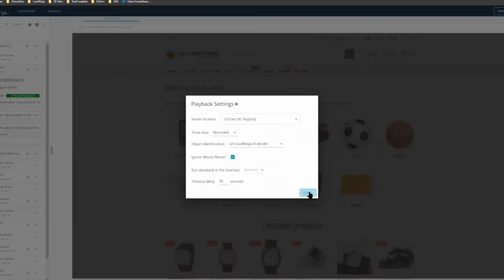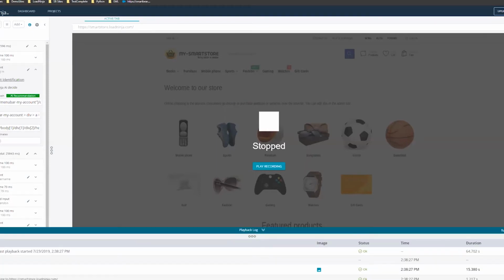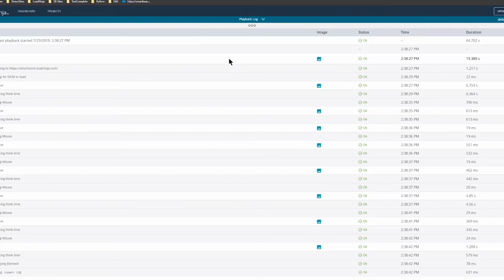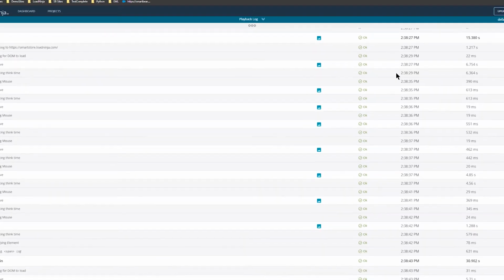All right, so what we'll do now is look through the playback log. As Keshav mentioned before, we can use the total amount of time spent in the page to really drive our SLAs by understanding how a baseline user is interacting with the web application. By looking through this playback log, we can see not only how long it takes a user to interact with one particular page, but also each transaction or each event that took place on that page.